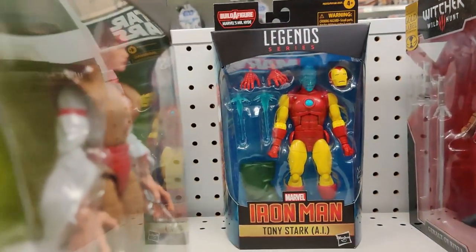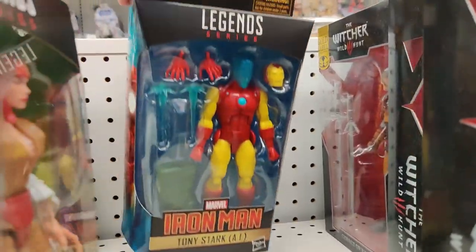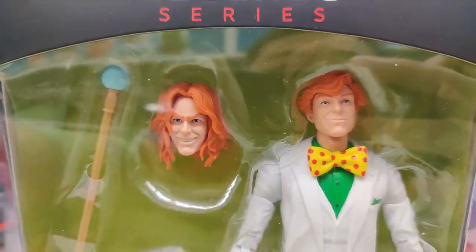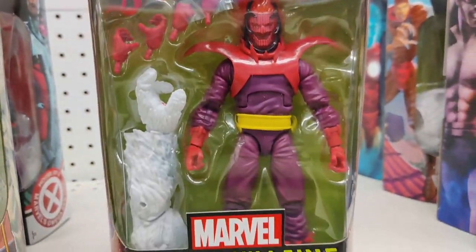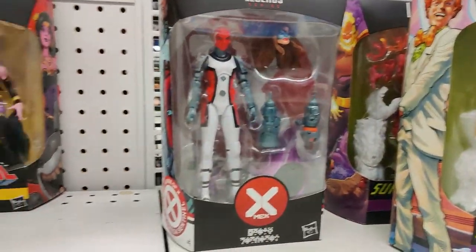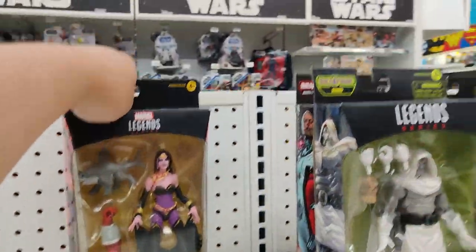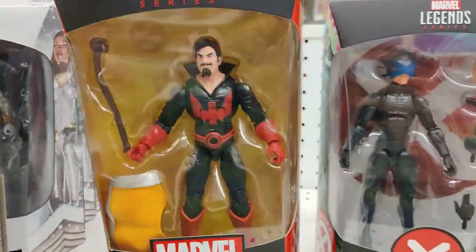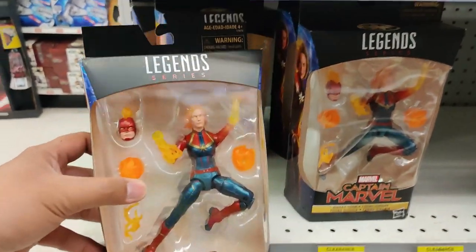Always an amazing character. Tony Stark A.I. in the classic Iron Man suit. Sweet. Two of them here. Arcade, always a fan favorite. Good to see him. Dormammu. Always cool to see him too. Very sweet. Yep. Omega Sentinel. Dr. Doom. Shikla. Saw one of her over there too. There she is. Yep. And to complete the line, there's Professor X. Black Tom Cassidy. And Black Widow Origins. Very cool. Then on clearance, we do have Captain Marvel.